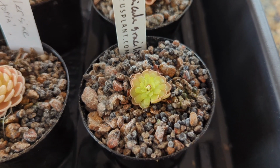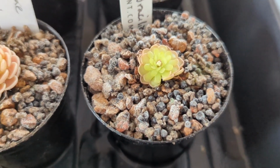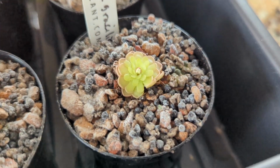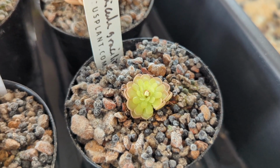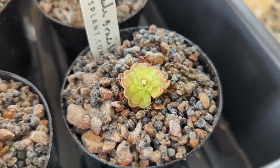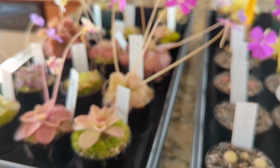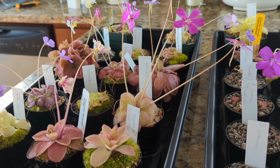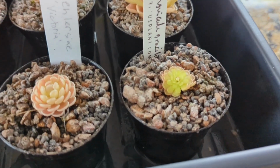Up front here, we're getting to the end now. This is Pinguicula gracilis, another more diminutive species. And I don't know if it's the species in general, but this particular clone that I have produces really insanely short flower stalks. As you may know, Pinguicula typically produce flower stalks that are somewhere around 4 to 6 inches in length.